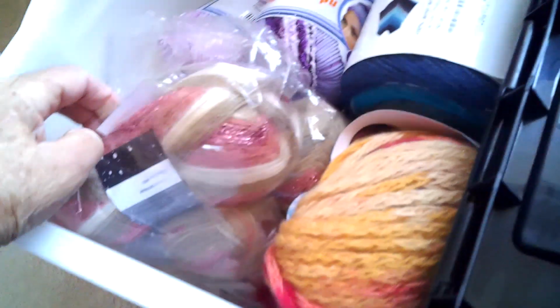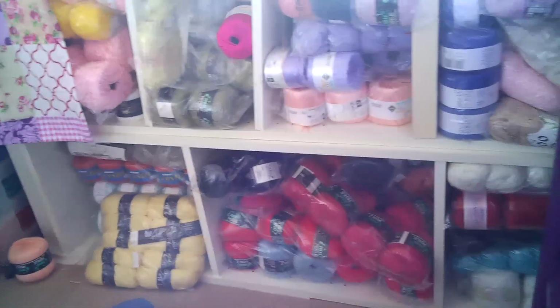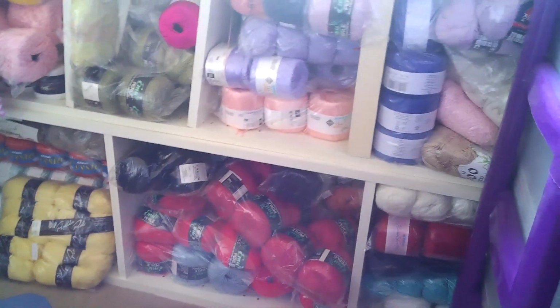Oh, yeah, these were from Hobbii. They're like a fancy hat yarn with a pom-pom on the top. That's some nice, it's got like bits of gold in that one. Very pretty. It's called Sparkle. And I've got another cake from Lolly's there. Underneath the window is a collection of mostly, I think, silky kind of yarn. There is some cotton there, but mostly it's silky.